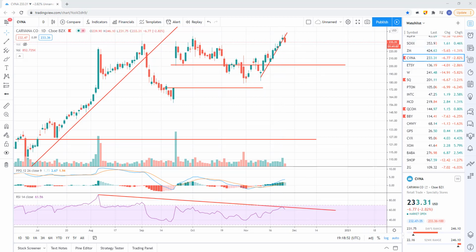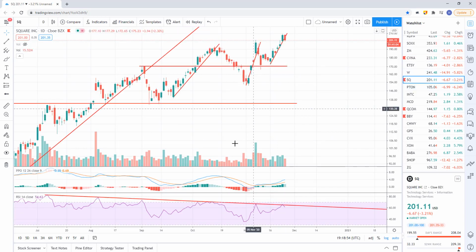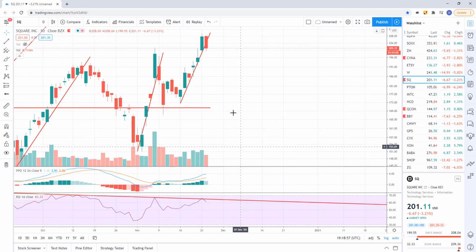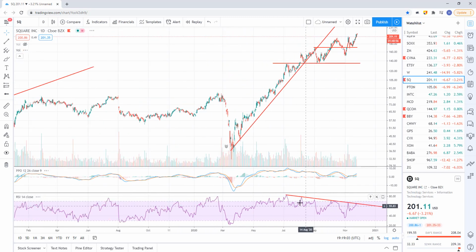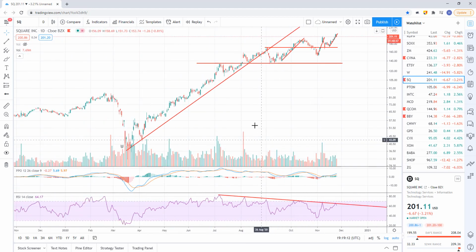All right, moving on. SQ looks interesting. Same setup as Carvana, basically. You've got big negative divergence that's been building for quite a while on the daily chart. And again, these can build for a while, and then eventually they can just get burned through. But usually they're going to play out. And you can see here, this is your uptrend.